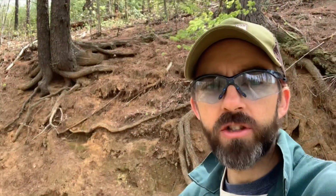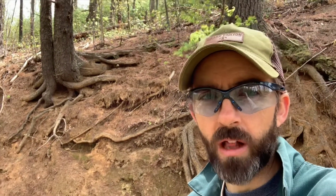Hey, so last week I showed you this cool turtle that I found while I was working at the cattle guard. And this week I've got some new life on the farm, and that is in the form of some new barn cats. So barn cats are important on our place because we have a lot of grain around and they help keep the mice down.